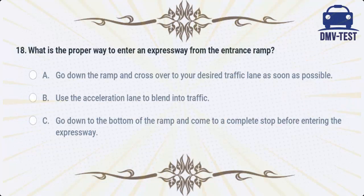What is the proper way to enter an expressway from the entrance ramp? A. Go down the ramp and cross over to your desired traffic lane as soon as possible. B. Use the acceleration lane to blend into traffic. C. Go down to the bottom of the ramp and come to a complete stop before entering the expressway. B. Use the acceleration lane to blend into traffic. After entering the entrance ramp, you should move into the acceleration lane. This is the lane that runs alongside the main roadway. In the acceleration lane, you can adjust your speed to the speed of the expressway traffic until it is safe for you to merge into traffic.